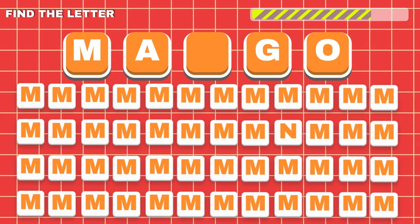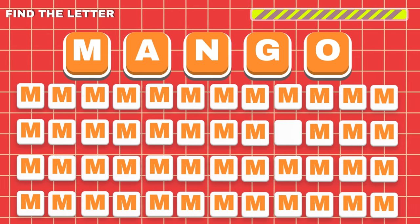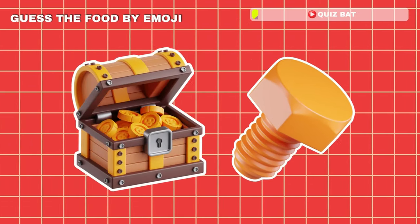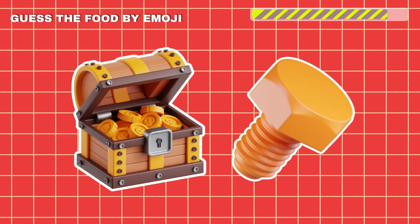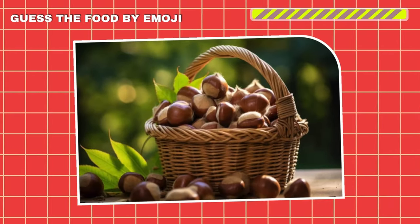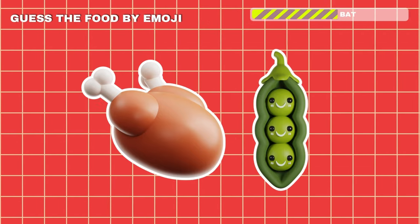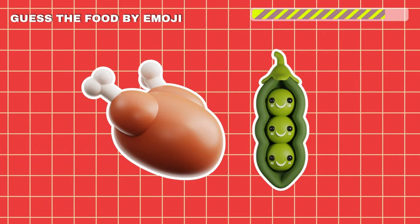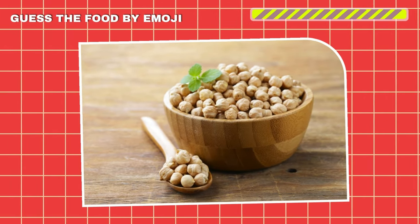Find the letter to complete this word. It's N. Number 19. How many points you have gained till then? Number 20. It's chickpea. How many of you like chickpea?